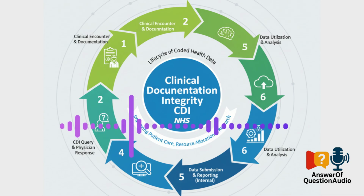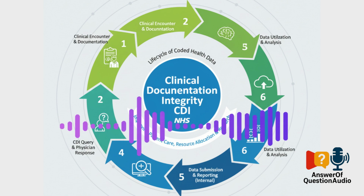So let's bring this all home for you. The takeaway is that documentation integrity isn't just some back-office admin task. It might be the single most significant point of failure in the entire NHS data lifecycle. It directly hits the money and future compliance.